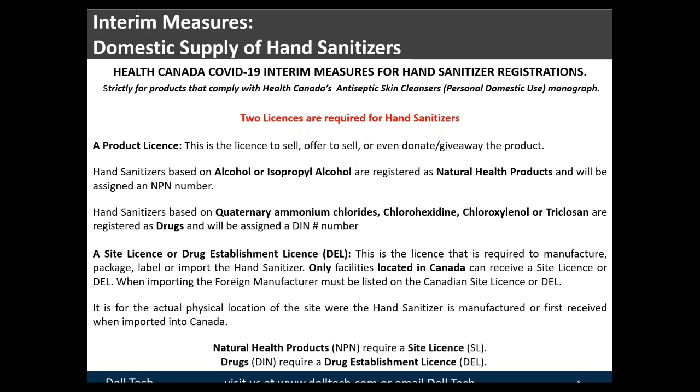When you're importing, the foreign manufacturer will have to be included in the annex to your Canadian site license or a drug establishment license. You got to remember that is for the physical location where the hand sanitizer is going to be manufactured or first received to. So natural health products require a site license, drugs require a drug establishment license.